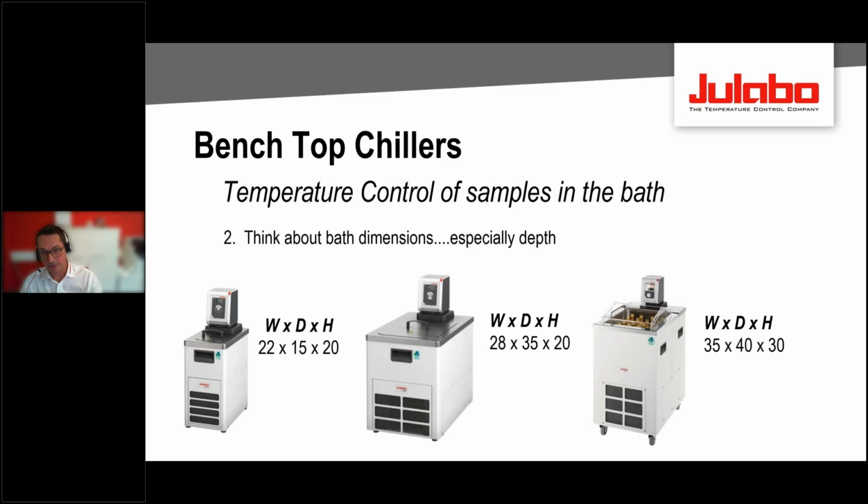You can see the unit on the left is a fairly standard benchtop unit. The unit in the middle is slightly bigger, but it has a slightly larger bath, and you can see the dimensions of the bath are almost twice as deep, going into the lab wall, as it were. So you can have twice as many samples in there. But then the third example on the right hand side is much deeper as well.